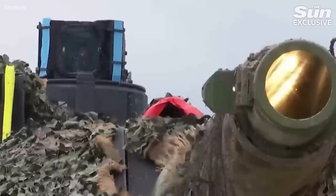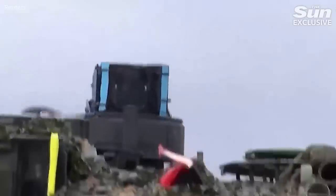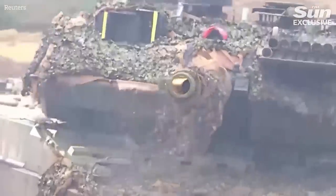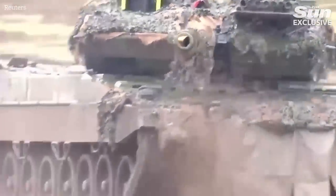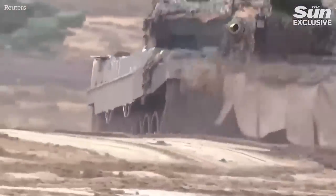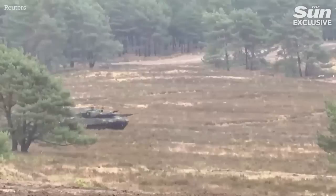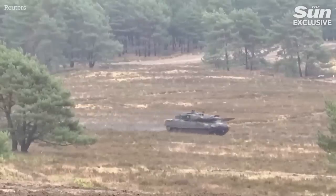It's a sealed system. So the only way to repair the engine is to take it out and take it back to the factory. That is the complexity. And when anything else goes wrong, it has a lot of electronic circuits that if they go wrong, you just can't keep fighting. The tank will not be able to fire. And that's what's been found out. And the other element to this is the new threats.